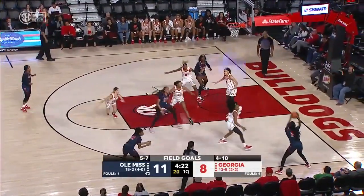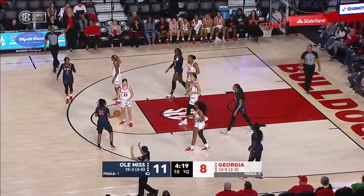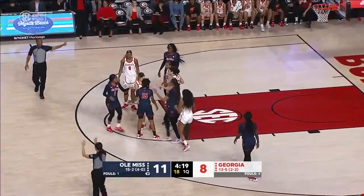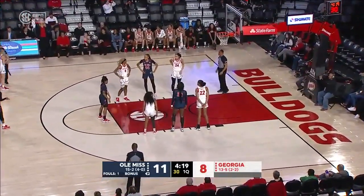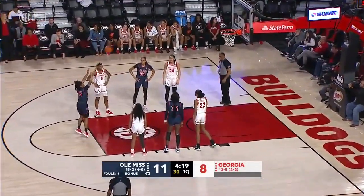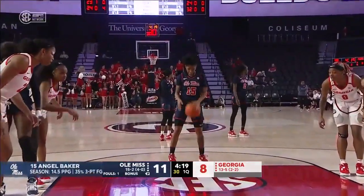In the paint, Scott going to pass out. Whipping around, and we'll have a blocking foul on Alicia Lewis. Lewis has really come on in league play for Georgia. She's had some really good games so far. Assist-turnover ratio is really strong. Good defender. She's 75% at the line.